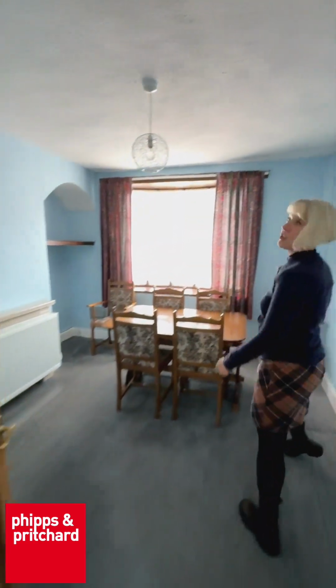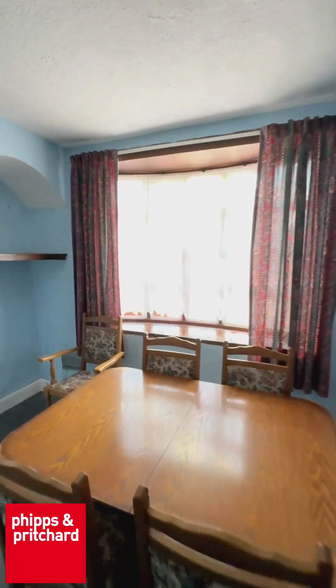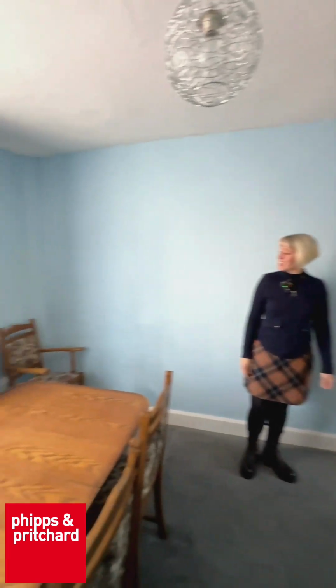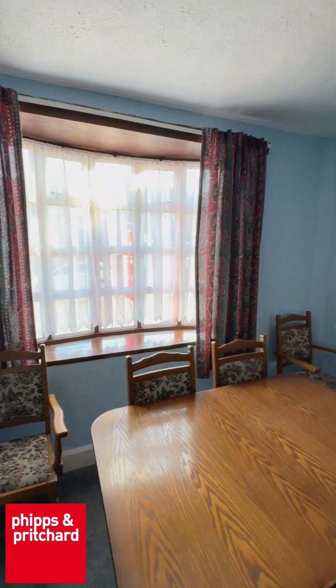Some general storage, pantry area. And then leading to the dining room. Again, the front aspect is quite a nice light room. It's a cozy room. Let's take a look upstairs.